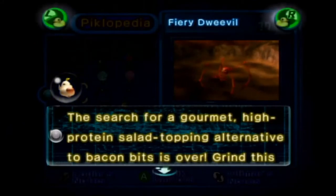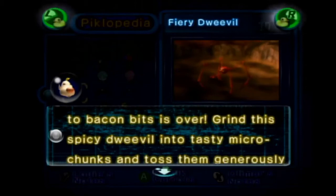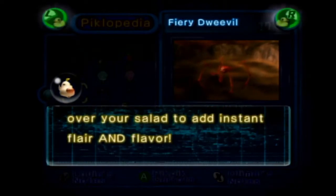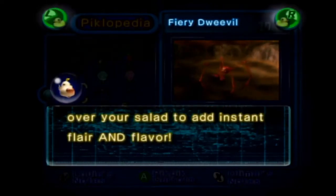The search for a gourmet, high-protein salad topping alternative to bacon bits is over. Grind this spicy Dweevil into tasty micro-chunks, and toss them generously over your salad to add instant flair and flavor.